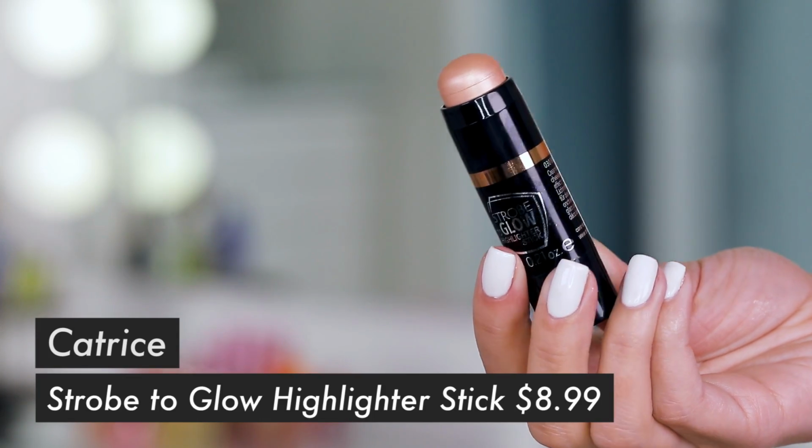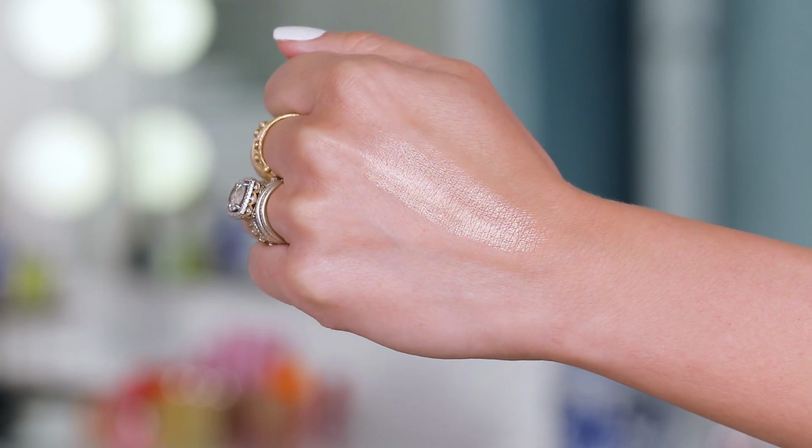As is the Catrice Strobe to Glow Highlight Stick. I love using this underneath other powder highlighters, and it just locks it in a little bit more, especially if you're doing a more dewy natural look where you're wearing something not so full coverage and you want to go in with a bit of a cream and then add your powder highlight. It just makes everything lock in and punch through a little bit more. I really, really love this. The texture is just so nice. It's not overly in your face. It's just dewy enough to do the job, and I love it.